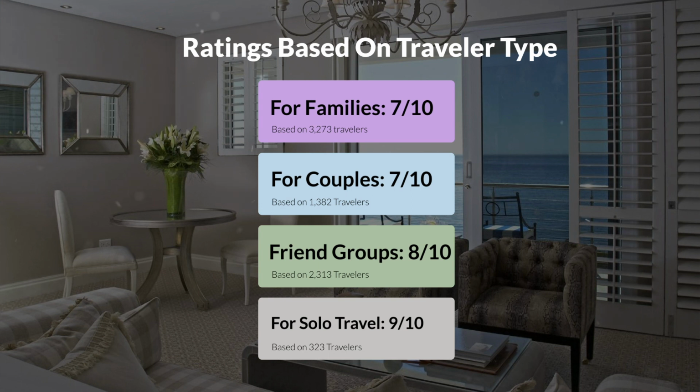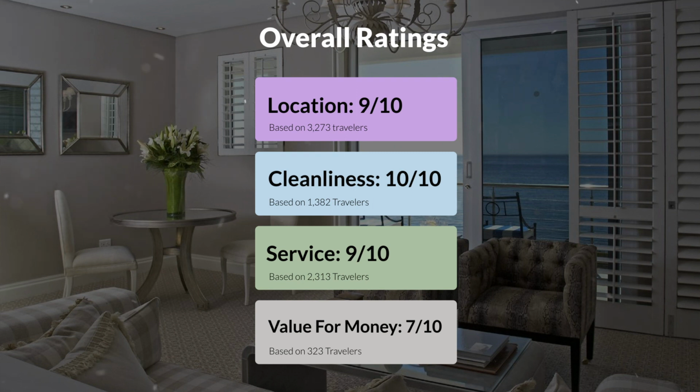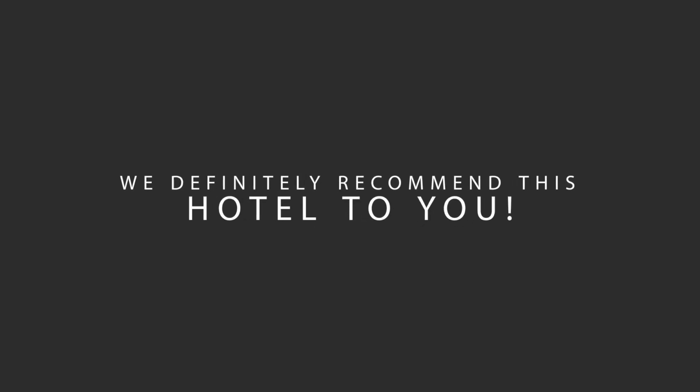Here are our overall ratings for this hotel. Location, 9 out of 10. Cleanliness, 10 out of 10. Service, 9 out of 10. Value for money, 7 out of 10. We would definitely recommend this hotel to you, no matter what type of traveler you are.